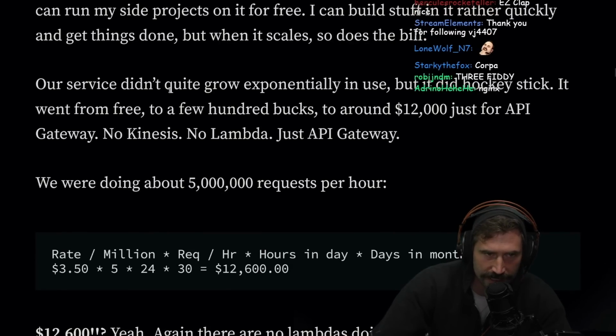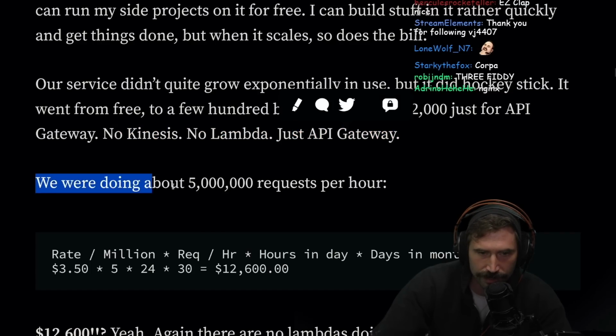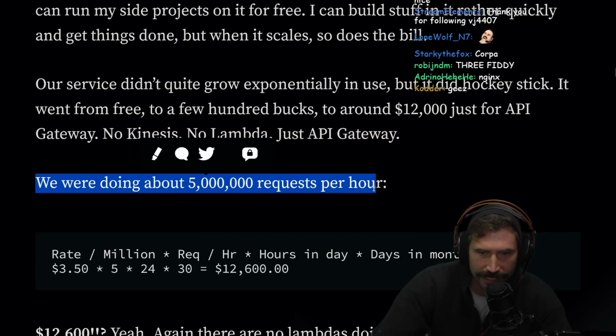Our service didn't quite grow exponentially in use, but it did hockey stick. It went from free to a few hundred dollars to around $12,000 just for API Gateway. No Kinesis, no Lambda, just API Gateway. We are doing about 5 million requests per hour.